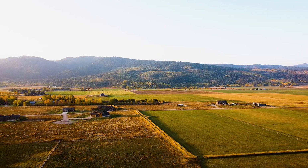Let's take a look at some of the big rainbows we've caught fishing in Yellowstone Teton Territory.